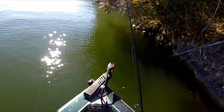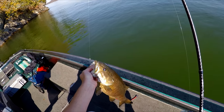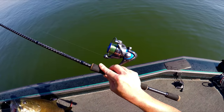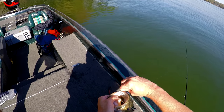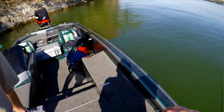Oh, GoPro stopped recording. All right, guys. I want to show you this beautiful smallmouth I just caught. Light line, finesse live bait fishing. Caught on that brand new Inspira Okuma reel. Fought him beautifully on that EVX rod, 7'1". Let's get him a little water in the well. Take some pictures here in a little bit. But man, what a beautiful fish.